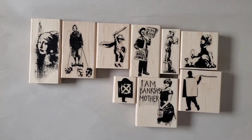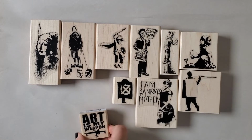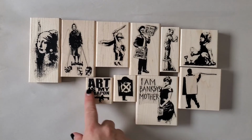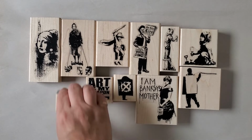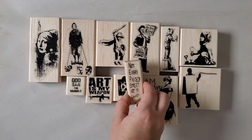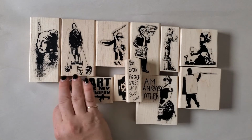And then we have a couple more sentiments to finish out this plate. And I always love doing the sentiments because they're very stick it to the man when it comes to Banksy and spray paint and wall art and, you know, street art and art in general. So here is Art is My Weapon. God Save the Vandals. And then again, like I mentioned in the beginning, not every piece of street art is Banksy. Signed Banksy. So that's cool.